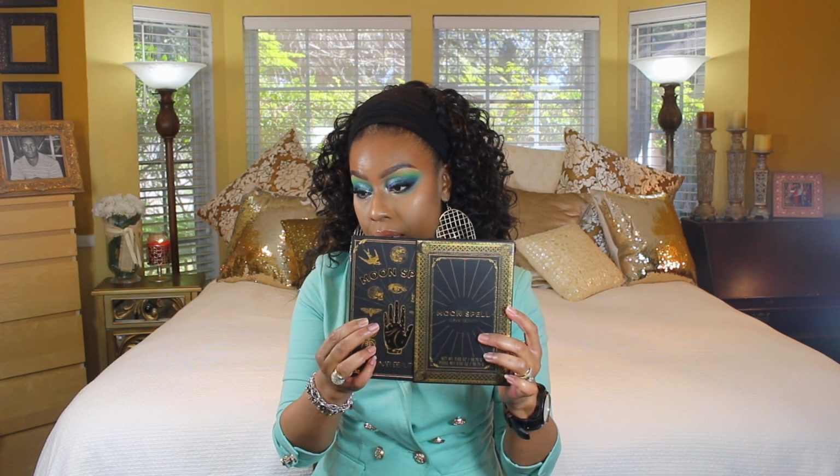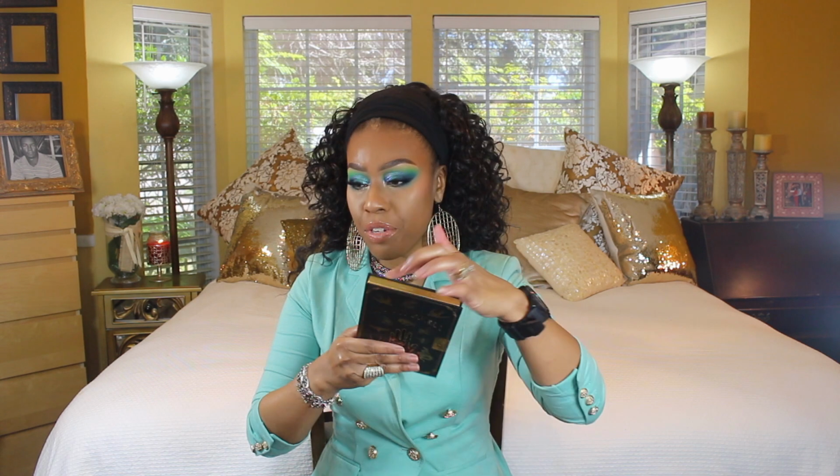I really like how the eyeshadow palette kind of opens up like a book, and you can really put it on a bookshelf and it looks like it's actually a book sitting in the bookshelf. And once you pull the eyeshadow palette out, it actually looks like a book that locks, kind of like a diary. Do you all remember those little diaries we used to have as little girls? And when you look at it from the side, it all looks like, you know, a book. So in that regard, I think that it is unique.